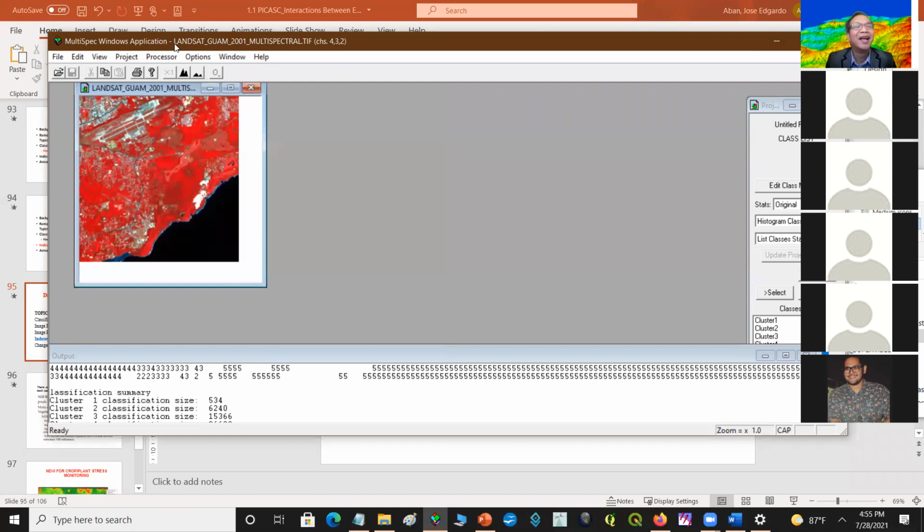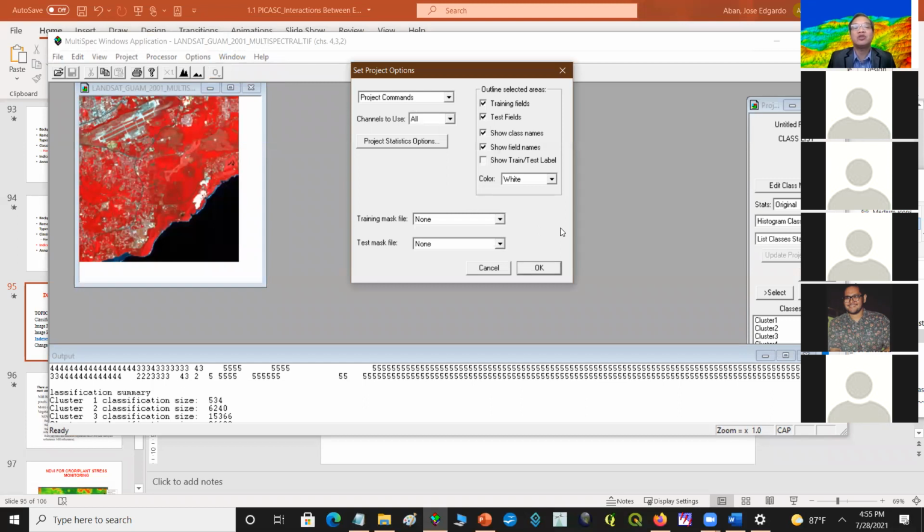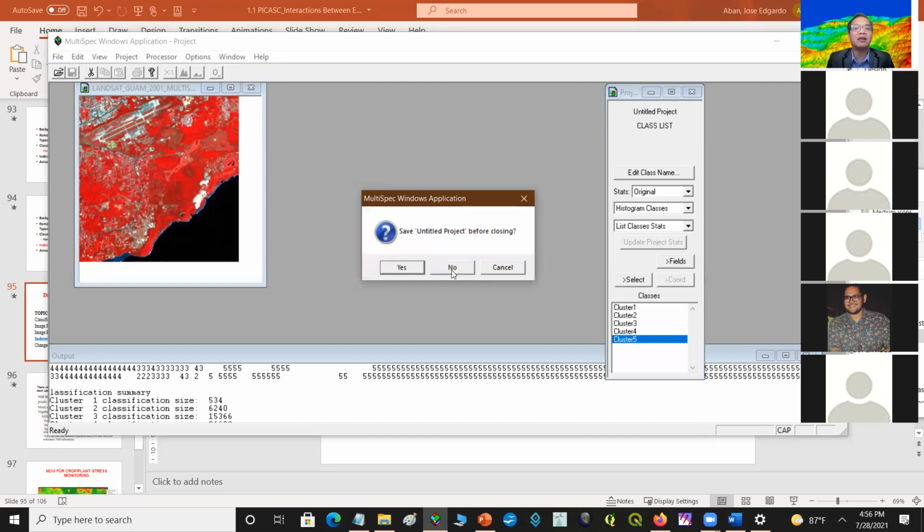Okay. Quickly, this is a run through of supervised classification, just to give you a comparison of how it's actually done. Remember, this is the raw image that we're working on. Just go again to processor. Now we click on statistics. In this case, you just click OK. Nothing to change here. Just click on this particular image, this particular window. Click on that, and it should give you this. I'm sorry, I have to clean and make a clean slate to make it better.